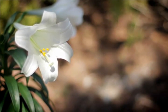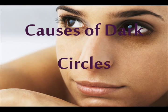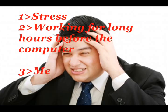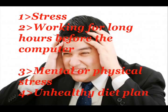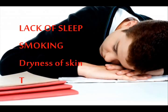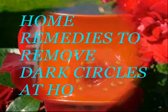So, first we will discuss what the causes of dark circles are. The main causes of dark circles are stress, working for long hours before the computer, mental or physical stress, unhealthy diet plan, lack of sleep, smoking, dryness of skin, and too much crying. So let's see what the home remedies are to remove or get rid of dark circles at home.